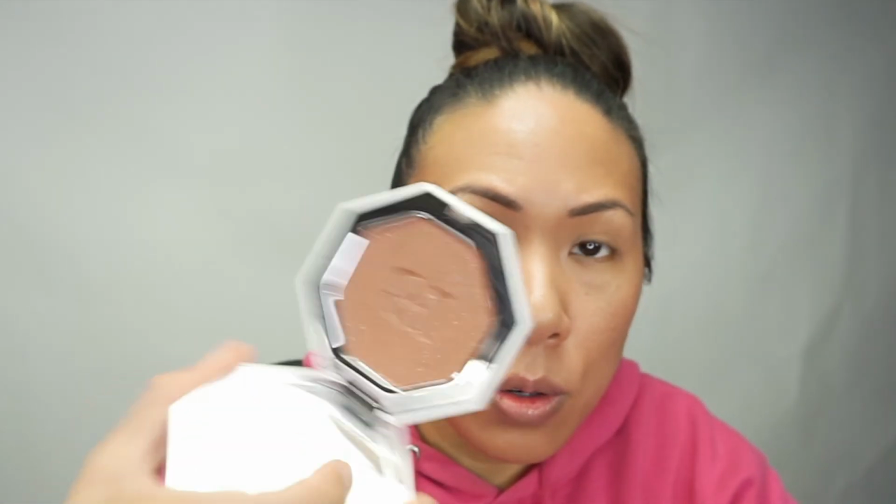And the last two I got were some highlights. So I got the Killawatt highlighter in For You Thoughts. That's the name of the shade. Makes me giggle. So this is what it looks like. Ooh. Yeah, this would be gorgeous on a really deep skin tone, or even as a blush, or a bronzer, or a highlight, an eyeshadow.